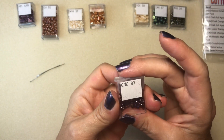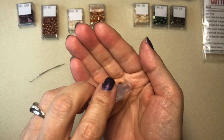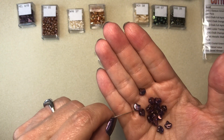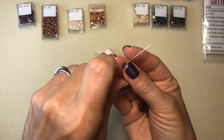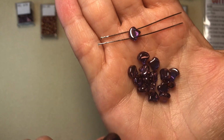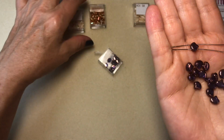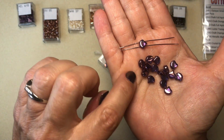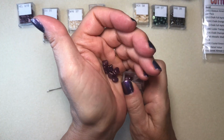Oh my gosh. Okay, so next is GNK87, and it's luster transparent amethyst ginkgo, 7.5 grams for $2.50. And these are really fun to work with. Look at that. These are really cool. These would be really pretty with these. This would be a really pretty color together. Maybe even add some really tiny black seed beads in between or something. I like to have a pop of color in between them.